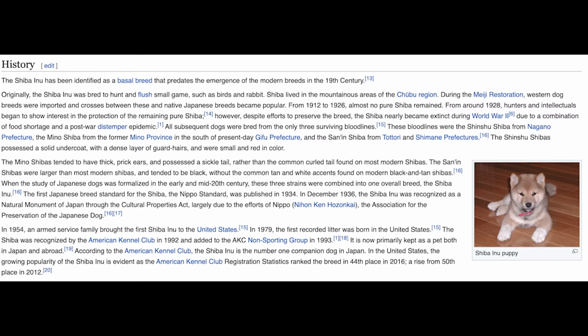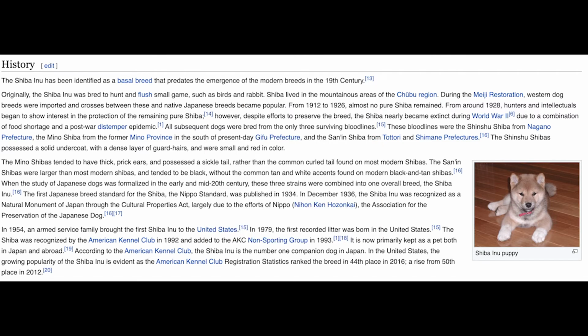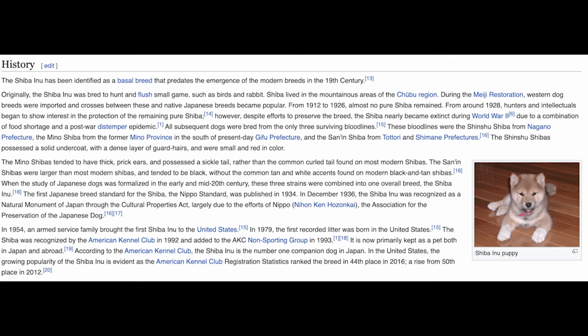The Shiba Inus tended to have thick prick ears and possessed a sickle tail. Oh, okay, a sickle tail, yeah. They do have a pretty sickle tail. What does it mean? It looks like this. I'm gonna edit it right here. Remember to edit sickle tail and put it on the screen.